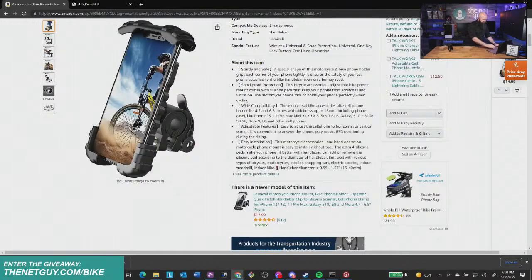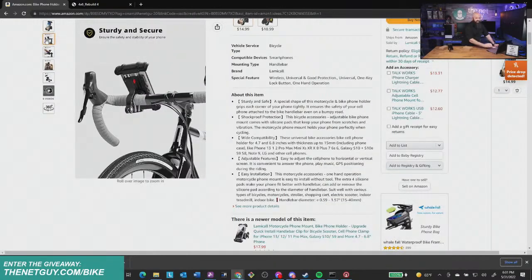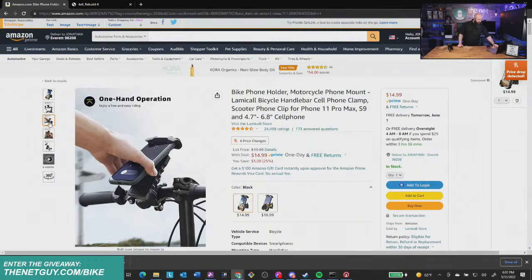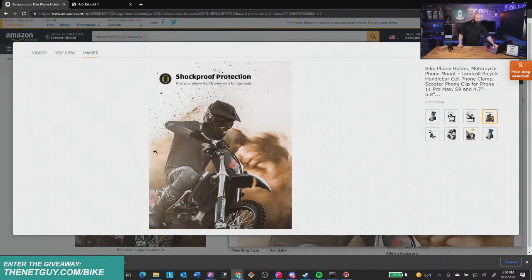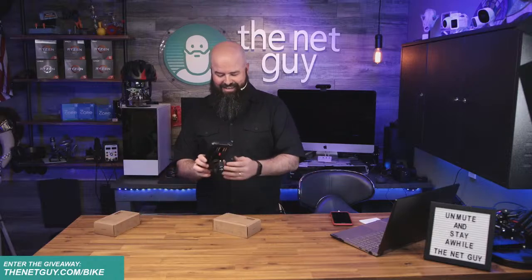Let me go back over here and see if I missed any of the pictures that they have. Because like I said, they usually have better pictures than I do. So there's a road racing bike that they've got. And like I said, this is one of the number one products here when it comes to bike handlebar mounts. And there is what I was really kind of excited about: shockproof mounting for your dirt bike, for dirt bikers out there. So if you're getting back into exercise, you want to keep that phone handy.